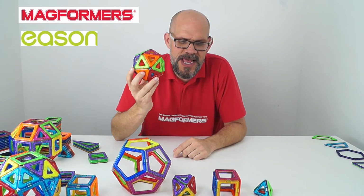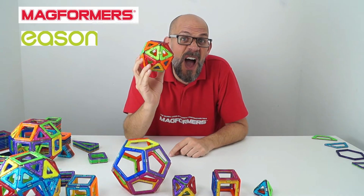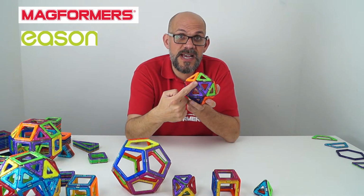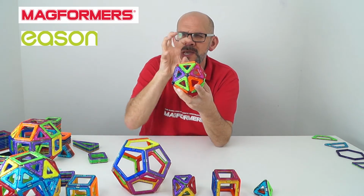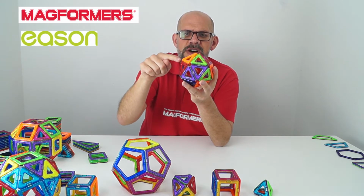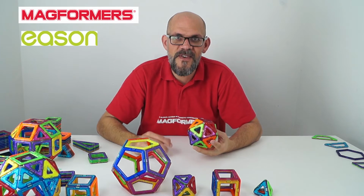Now here's an interesting thing about the Platonic solids. They're the only five polyhedra where the edge, the face and the vertex are all equal. Also, if you took any one of these shapes and put them into a sphere, and spun them around, every single vertex would touch the inside of the sphere.